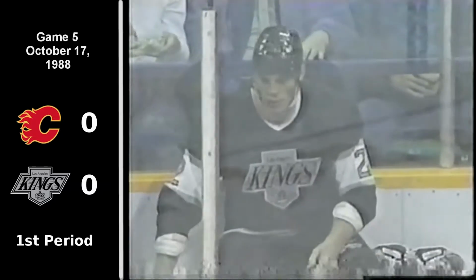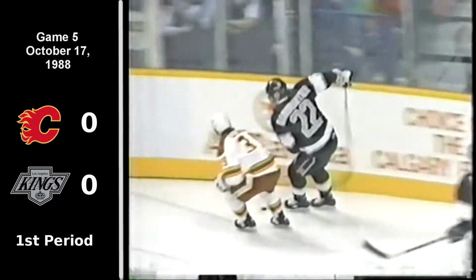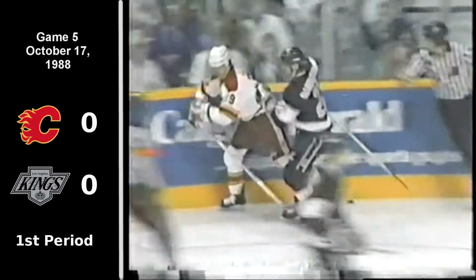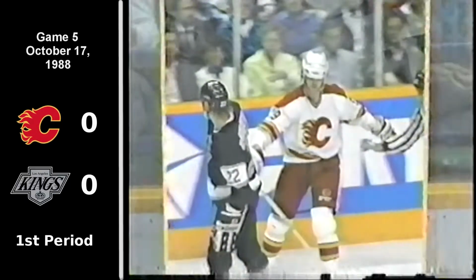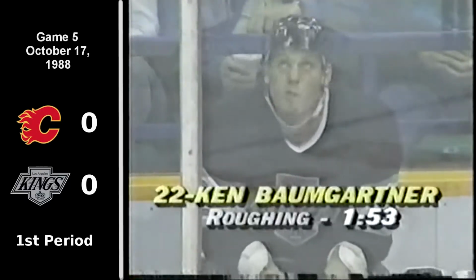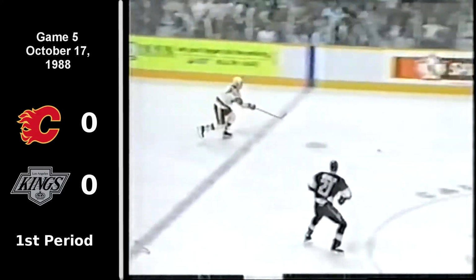Well, Ken Baumgartner gets a roughing penalty, so he goes into the penalty box. Baumgartner touched up for the icing, and then he kind of elbowed Gilmore in the back of the head. Gilmore kind of punched him with a weak punch in the back, but they get Ken Baumgartner, and it's tipped, and the Flames come back now. Kings have to get back in a hurry. Each team shy a man.